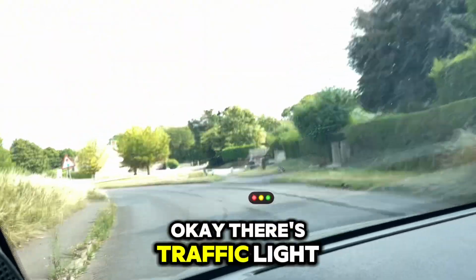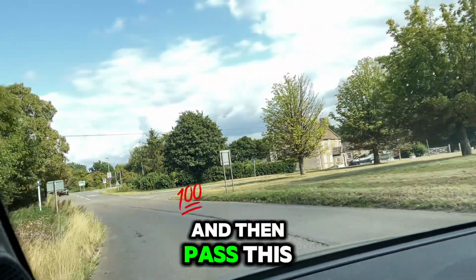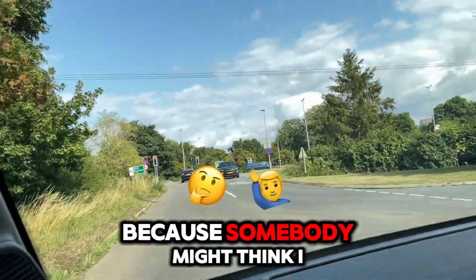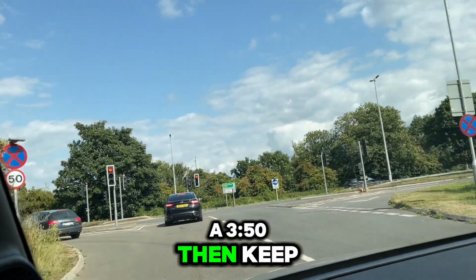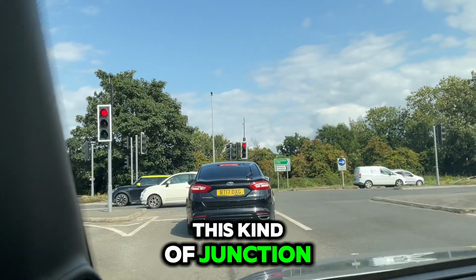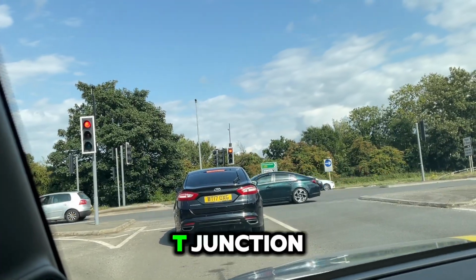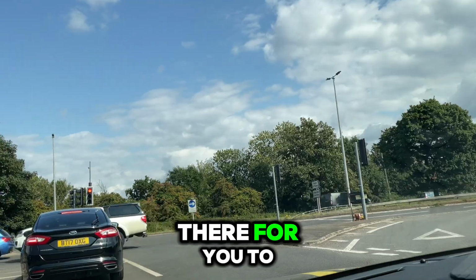Okay, there's a traffic light warning here, so I can do center and the right, and then pass this junction here, and I put my right signal on because somebody might think I was turning right into that one here. Then keep right. Okay, good. Now he wants me to cross this kind of junction here. It's neither a straight nor a T junction, but they've put enough information there for you to figure out where you're going.